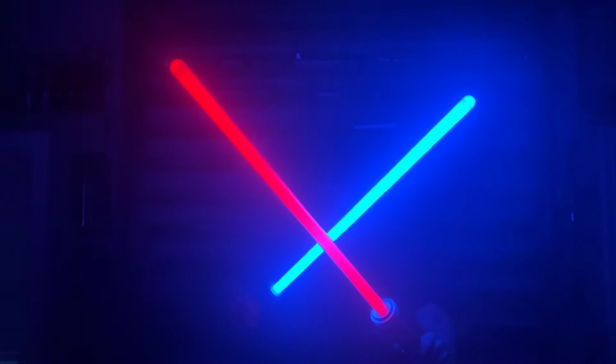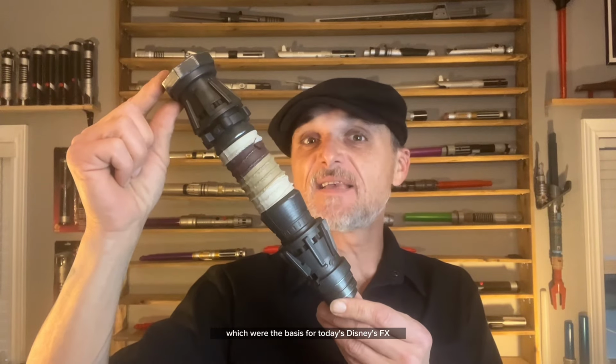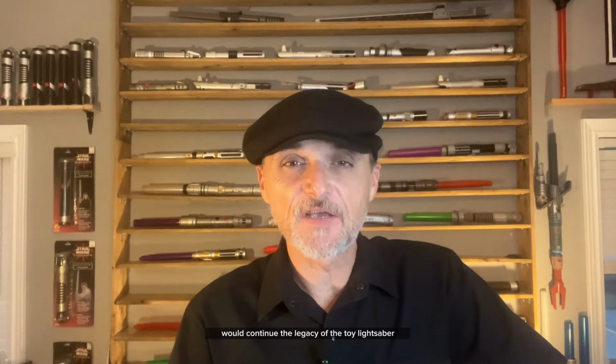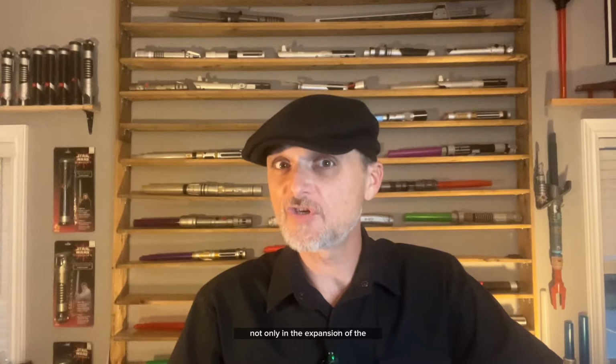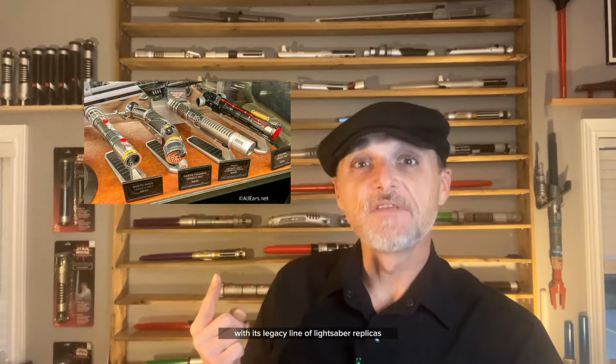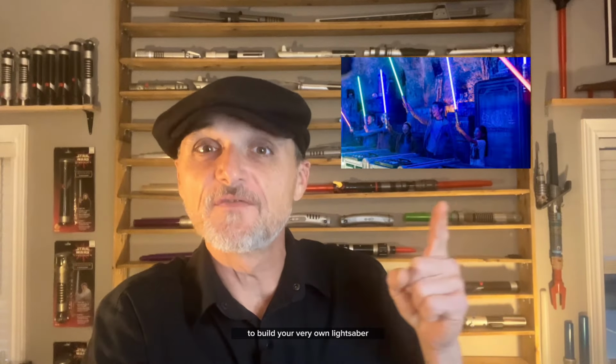In 2012, these two technologies would combine to create the ultimate Force FX lightsaber toys, which were the basis for today's Disney's FX lightsabers. The Disney purchase of Star Wars would continue the legacy of the toy lightsaber, not only in the expansion of the build-your-own lightsaber parts lines, but literally with its legacy line of lightsaber replicas. And nowadays, of course, you can even travel all the way to Galaxy's Edge and visit Savvy's workshop to build your very own lightsaber. So there you go.